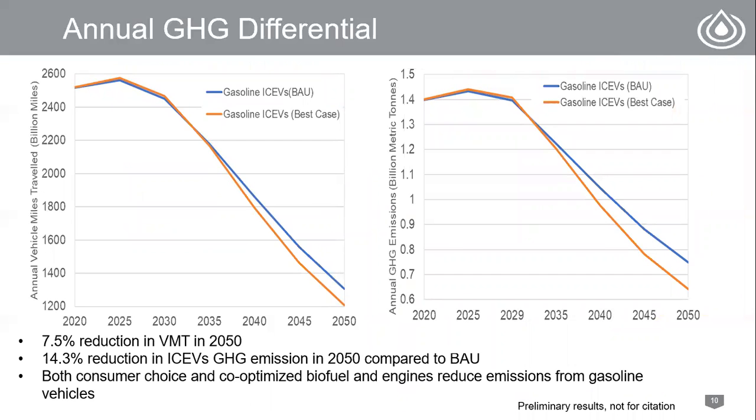We also take a deeper look into the driver behind the emission reduction. We analyze the annual mileage of each vehicle type and the corresponding emission. When we look at the gasoline internal combustion engine vehicles, we compare the cases between the business as usual and the best case. And we see from the figure on the left a 7.5% reduction in the vehicle miles traveled between the BAU and the best case in 2050, which from the figure on the right translates to a 14.3% reduction in the ICEV GHG emission in 2050 compared to BAU, with consumers moving away from conventional ICEV and adopting co-optimized conventional ICEV. We see this leading to emission reduction.